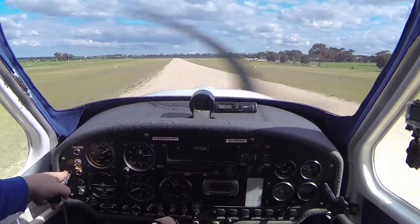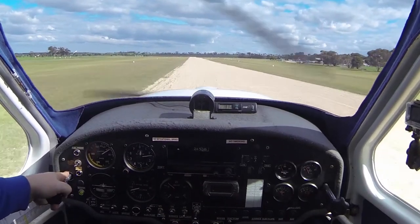Traffic Murray Bridge, Romeo Whiskey is lined up. They will be shortly rolling runway 19.